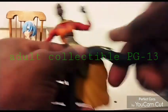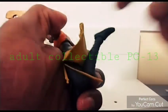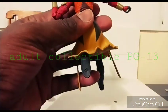A nice thigh rotation. Double knees. This piece is going to hinder a little bit right there. But if you finagle a little bit, you can get the knee to go up a little further. You get nice movement on the foot and also a rocker. And you do have a peg hole also at the bottom.